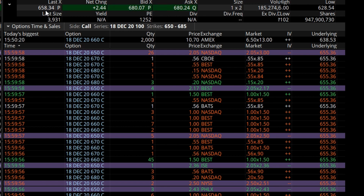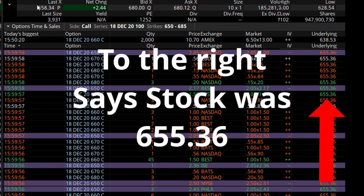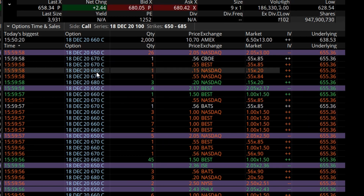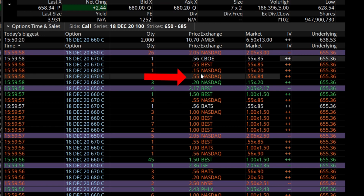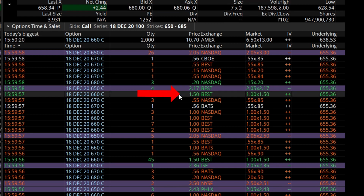So maybe this can help you understand how call options work. The stock's at 658 on the close. The 660 call is worth 0 if the stock's at 658. Let's see where the 660 call last traded. See, the last trade was the 650 call, traded at 205. The 670 call traded at 56 cents. The 680 call traded at 15 cents. Here's a 660 call at 658. A 660 call traded for $1.50.